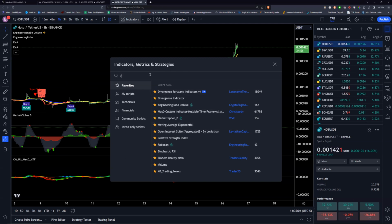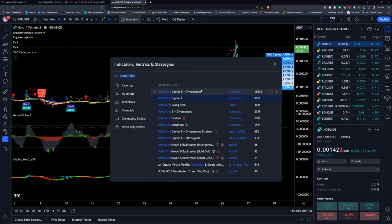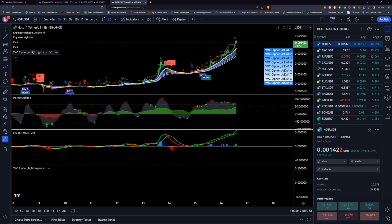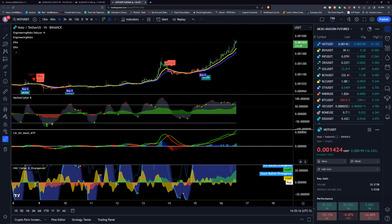Oh yeah, Fu Manchu. I've talked about this before, but the only thing I don't like about Fu Manchu, and it's called Fu Manchu B, is it doesn't show the money flow very good. You really have to zoom in to compare it to something like Market Cipher. I've got my color changed. That's why mine looks different. But this is Market Cipher. This is Fu Manchu.